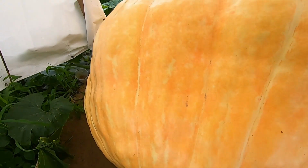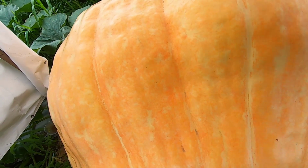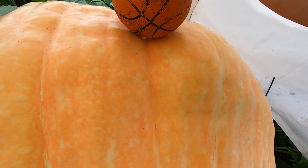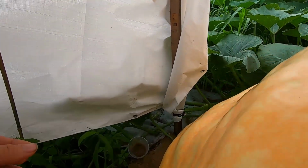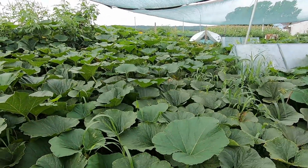Okay. I think we're gonna have to view this thing from the other side. It's too hard to film it in here, and let's see if this basketball will stay on it. We need something for scale. Oh, there we go. Perfect. Okay, guys, let's see if we can sneak out this other side. This is getting way too hard to film in this little shack here. Are you guys ready?